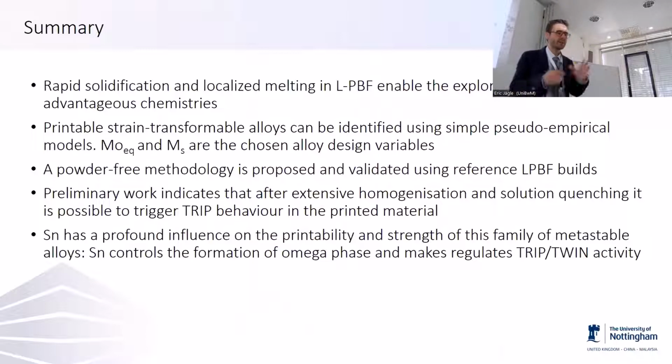And with that, I would like to wrap up the talk. Hopefully, I've shown you that we can exploit rapid solidification to create advantageous chemistries. In our case, our design procedure has been guided predominantly by two parameters, and then we did a lot of powder-free testing to validate and put things in place. The preliminary work shows that we can excite this nice TRIP behavior, and the tin really deserves quite a lot of attention. It's really interesting.